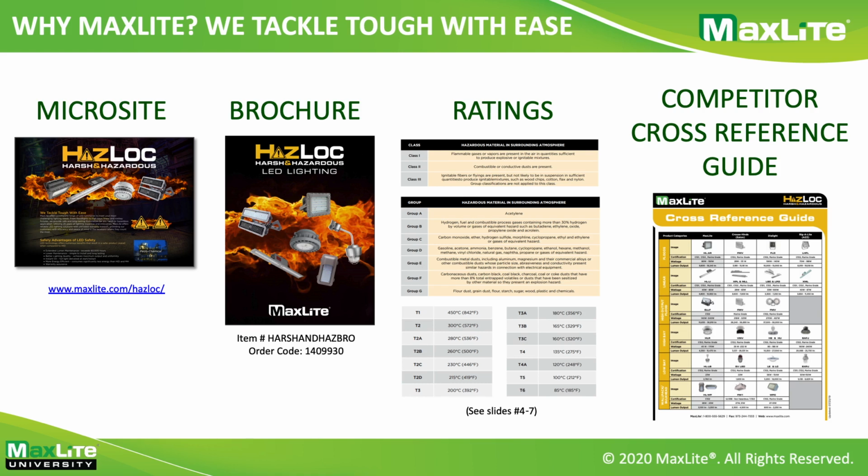Also, we have the brochure. The next two images that you see are covering the brochure. The inside of the brochure focuses on the specifications of the fixtures, lumen outputs, ratings that the fixture can meet, mounting options, and all of that type of stuff. And the very last page of the brochure talks about the ratings. It helps you review class 1, 2, 3, division 1, 2 groups, and then all of the different temperature codes.